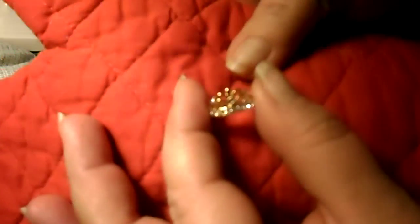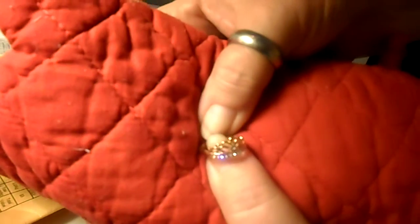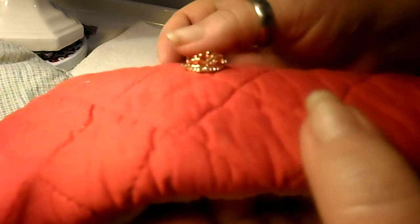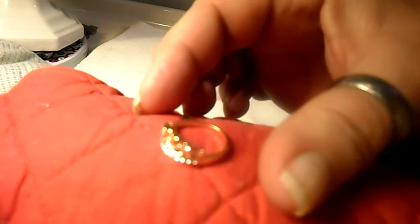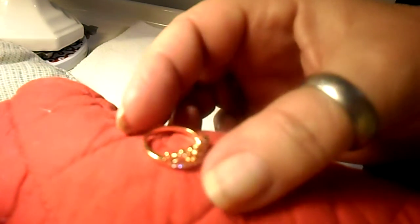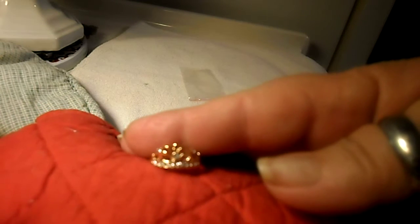I don't know. No, that's not helping. Oops. I don't know if that's... Oh. I don't know. Hopefully you're able to pick it up somewhat. It's very pretty. I know if I get too close to the camera it blurs, but it's very, very pretty. Sparkly for sure. Very pretty little bitty crown. And in real life, it is just gorgeous, gorgeous, gorgeous.